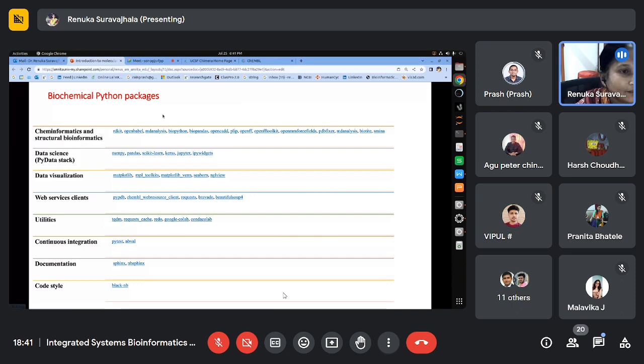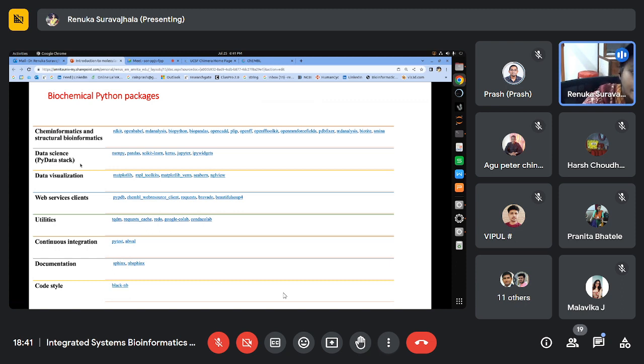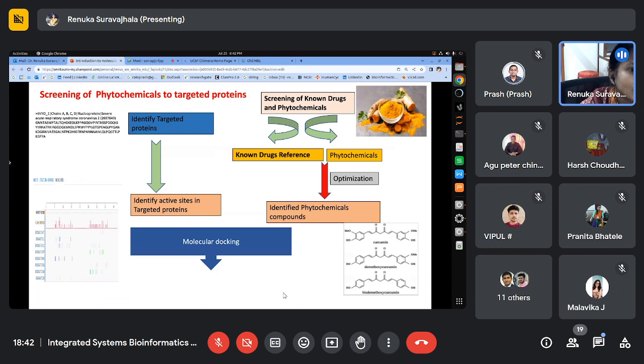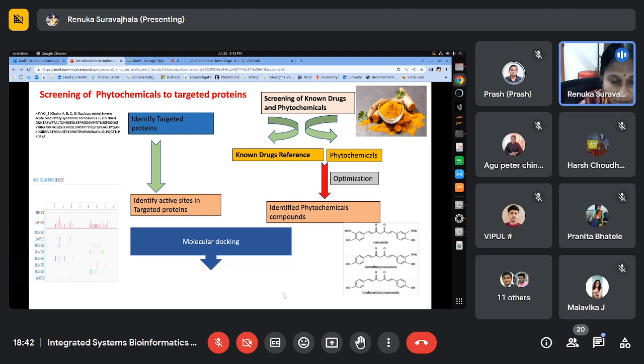So here in biochemical packages, we can also do it with Python, and there are various web clients and web servers that you can use. Apart from that, if we have the sequence, we try to identify whether the structure is there, and identify the active sites. Also for the ligand, if it is a phytochemical, having a reference is always good. Sometimes it helps us see whether our molecule is good enough compared to the already available active lead molecules. If we have more efficiency than the available one, then the control always helps us come to some kind of conclusions.